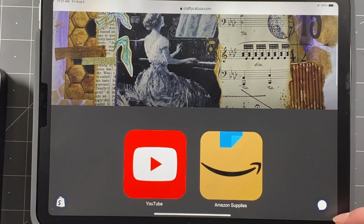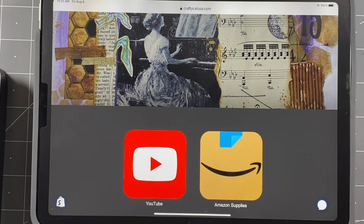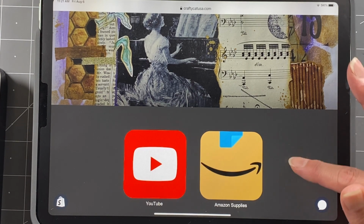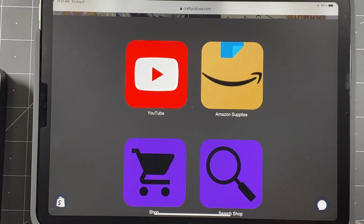You can see down here, this is that little chat icon that I was talking about. You can click on that, and if you have a question or need to talk to me, you can get me there. Just like on Etsy, you can always contact me here.